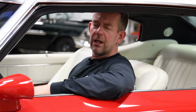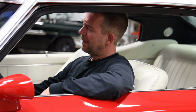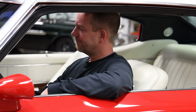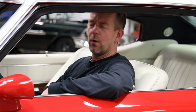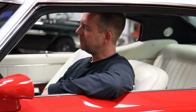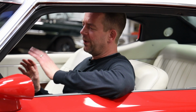Starts right up, absolutely purrs like a kitten. And what I'll do is I'll demonstrate for you the open headers. So right now the vehicle's idling at normal exhaust. I hit the remote, and you'll see how it sounds. Big difference. Sounds great. I'll go ahead and close it. You see how awesome it sounds, and it gets really quiet again. It's a really, really cool feature.